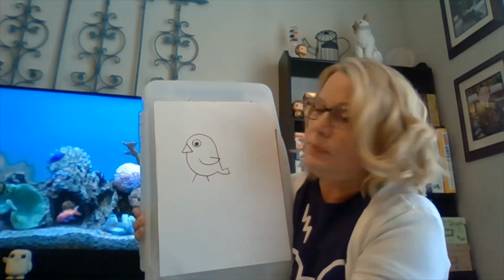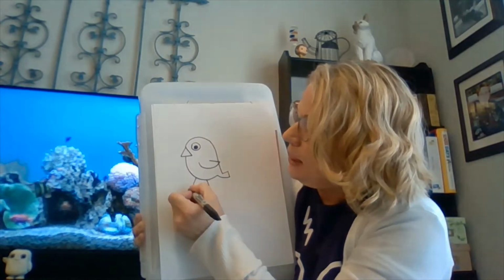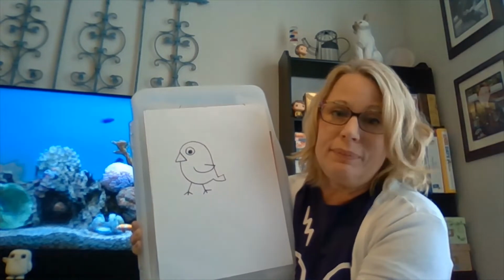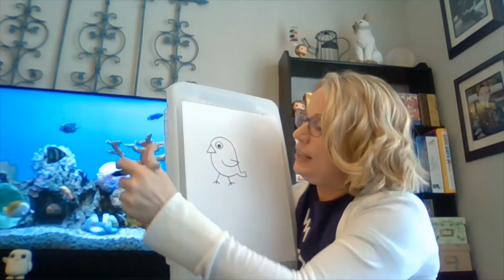This is where the saying bird legs come from. They're a little skinny. And then his little feet. And ta-da! I have an adorable, precious little bird.